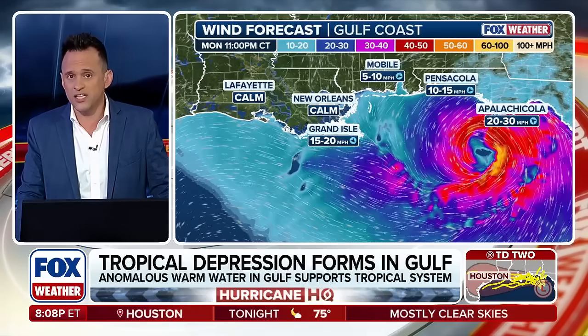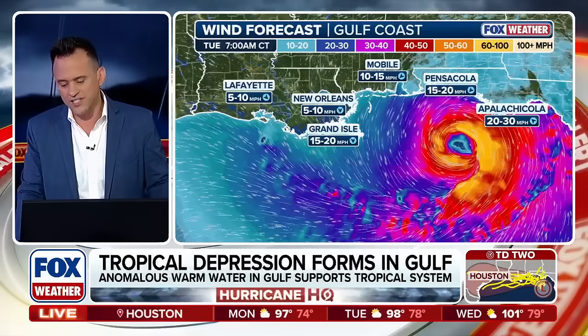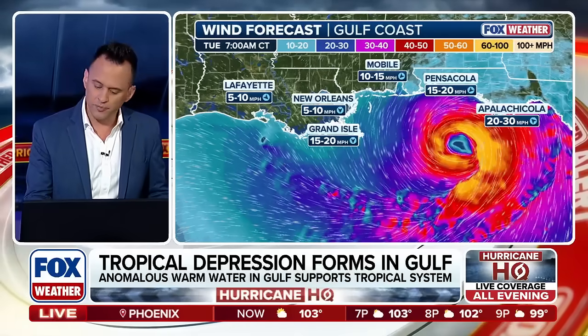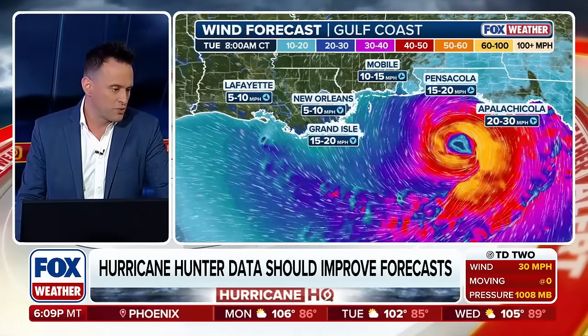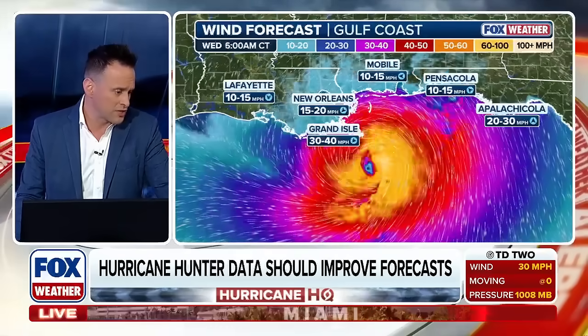I think a pretty good chance that, by the second half of Monday, we have a tropical storm here, and it's not moving very fast. The thing is, a slow-moving storm does actually increase the storm surge impacts, even if the wind itself is not ridiculously strong. Being this far from the center, 20 to 30 mile per hour winds, up the Big Bend into parts of the Panhandle, that could be an issue, closer to some of the high tides especially.